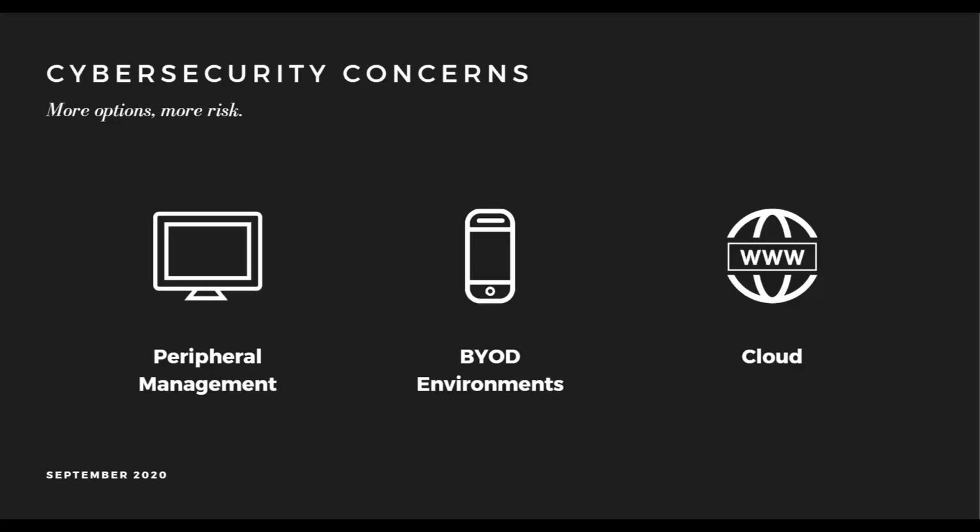And the problem with the Target stores is that the heating and cooling system was also talking to the payment processing system. And the payment processing system was talking back to Target corporate. So they were able to go from the thermostat to the credit card machine to the corporate website and steal all the data. And that's how the Target breach happened. That was due to peripheral management problems.